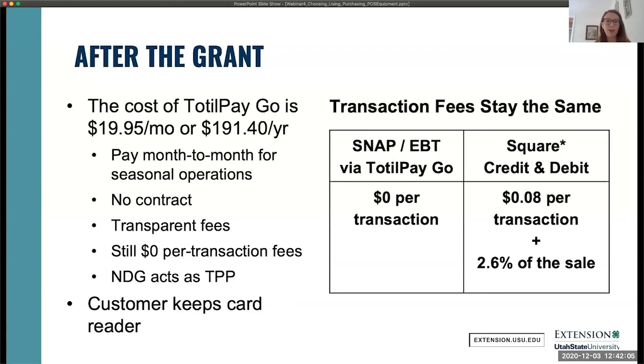As far as the card readers go, those are for the customer to keep. So once we give those out, they can keep those. And then the transaction fees stay the same. So still $0 per transaction for SNAP, and then those are the discounted rates for Square.